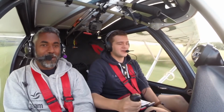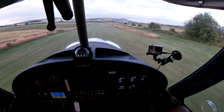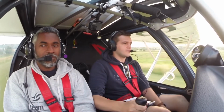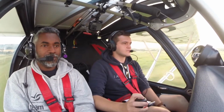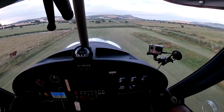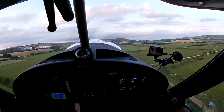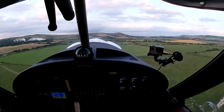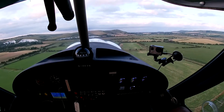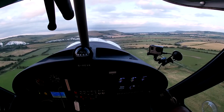Feel that bump. Because I've not got any flaps in, I can get a really good speed up down here. Scare the living daylights out of all these cows, literally. Right, I'm going to pull back just before we hit the tree. So I'm not pulling back too hard, because I don't want to lose too much airspeed whilst I'm close to the ground. So I'm going to climb out at 70 now. 70 knots.